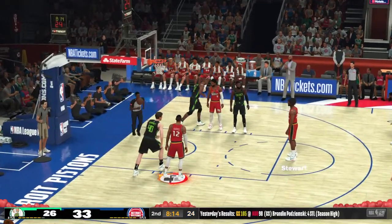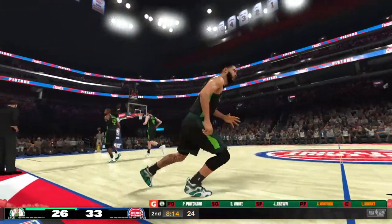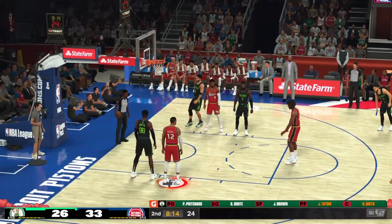First one falls for him. No wasted trips at all. They're taking care of business at the line. And some changes here for the Celtics. Cade is checked in, and it's Tatum in for Al Horford.